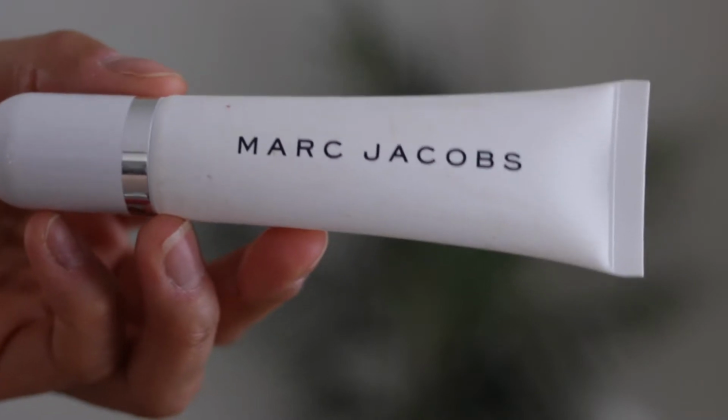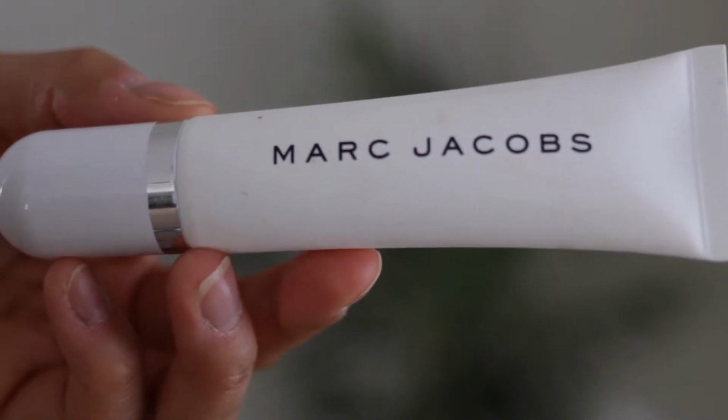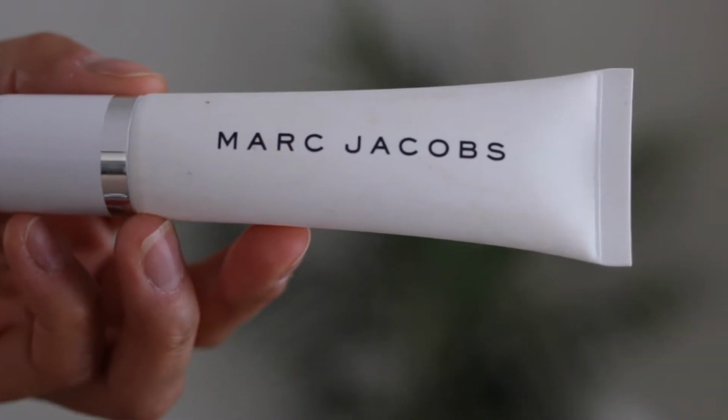Next, I got this Marc Jacobs primer, and I have never been into primer before. It's something that I kind of wanted to try out a little bit, so I decided to pick up this primer. I like it so far. I use a very little bit. I usually do it around my nose and right around my cheek area, like right here, and that's it. It feels really nice. I like it. I've only used it a couple of times, so I can't really say much about it.